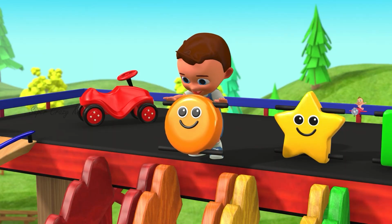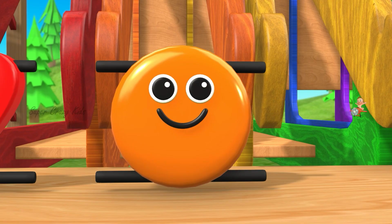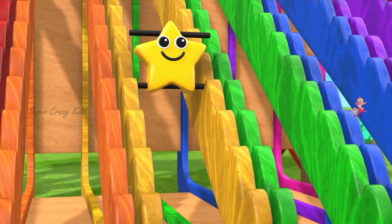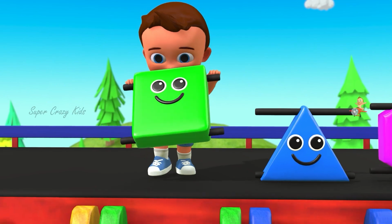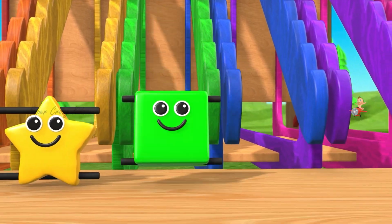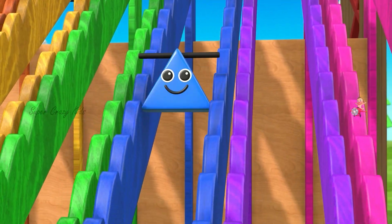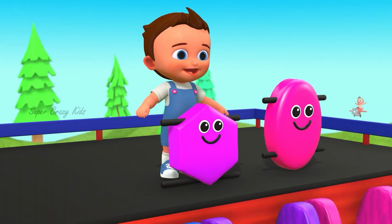Orange color. Woohoo! Woohoo! Yeah! This is a circle. Yellow color. This is a star. Green color. This is a square. Blue color. This is a triangle. Purple color.